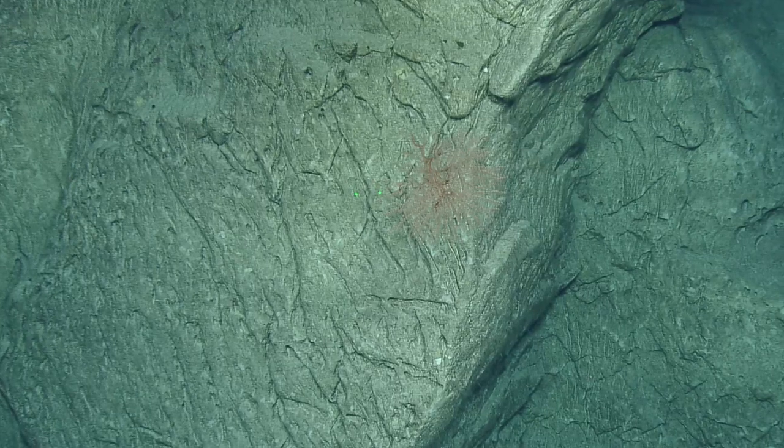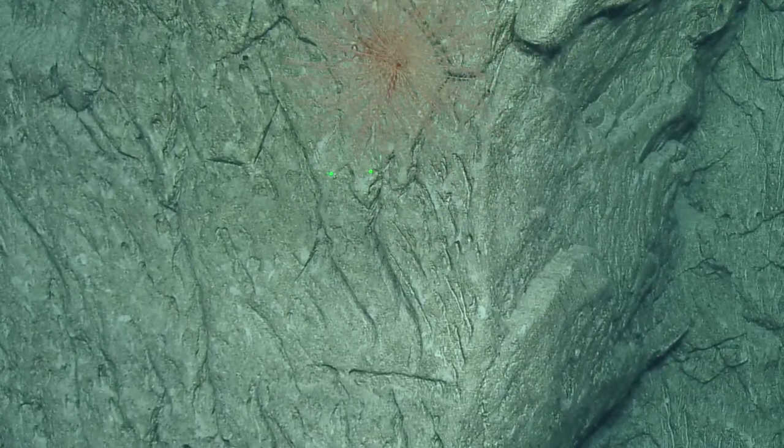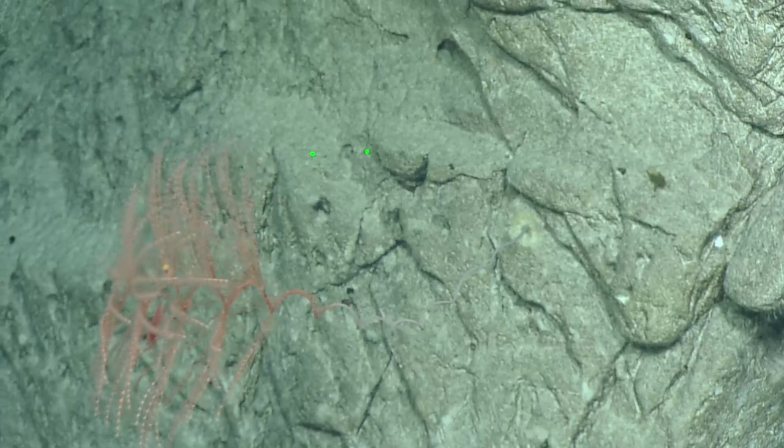Oh, yeah, that's a nice Iridogorgia magna borealis with something on it. Don't know what that is. Maybe a mollusk? I don't know. Look at how that's waving. Putting on a show.